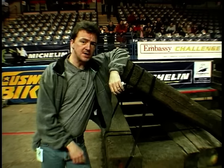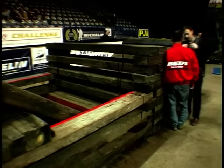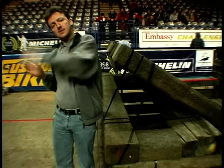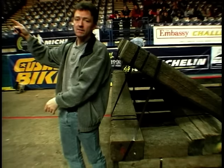And if you think that was impressive, this is the next obstacle. They start at that end there somewhere where they come up over the sleepers, down in the middle, across the big hump in the middle, up to this thing, and then they leap the bike off and it finishes up on the floor. No problem. Then they're going up this.